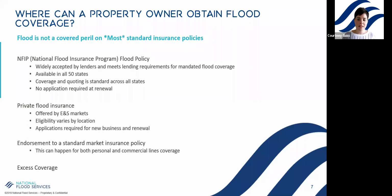And then another place is excess coverage. So if you obtain a National Flood Insurance policy for underlying coverage, we do know those have standard cap limits. Don't forget to talk to your customers about excess coverage, because oftentimes for high value homes or large commercial properties, the NFIP policy coverage limits don't always work.